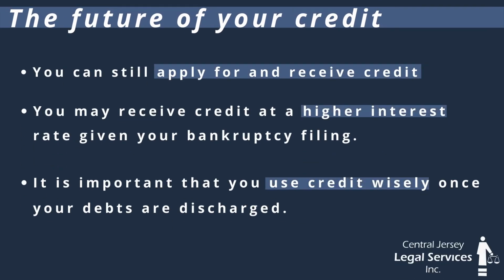Finally, although you have filed for bankruptcy and had your debts discharged, you can still apply for and receive credit. However, it is important to note that you may receive credit but at a higher interest rate given your bankruptcy filing. To ensure you do not have to repeat filing in the future, it is important that you use your credit wisely once your debts are discharged.